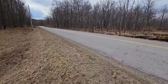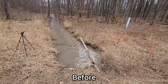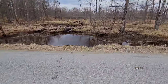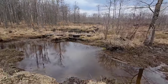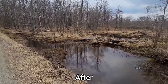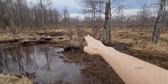Lots of rotting material. So here's what it looked like before at its highest blasting rate. Yeah, you can see that drop back a bit. And the other side of the road, here's what it looked like before. And here's what it looks like after. A pretty good drop. That looks like that actually may have been a beaver dam back in the day, but it's abandoned.